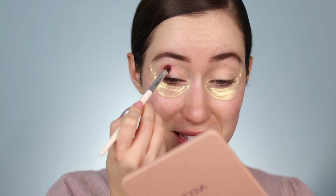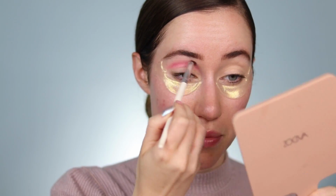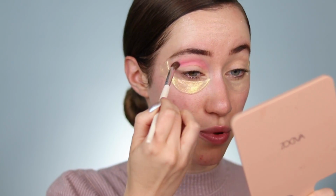This is called Fenty. I'm kind of nervous to use this just because I feel like such an amateur sometimes when it comes to colored eyeshadow, especially like a palette like this where everything is colorful. But I'm just gonna go ahead and apply that to the transition area of the eye. Once there's less on the brush, I'm just buffing it up toward the brow to create that gradient. Same thing on this eye.